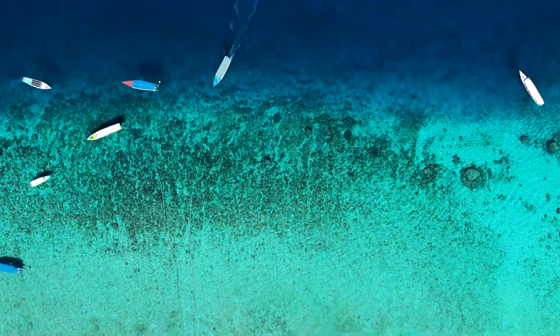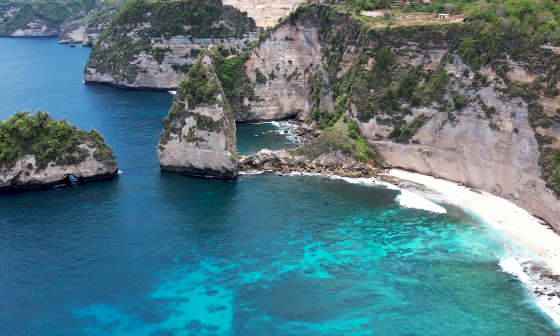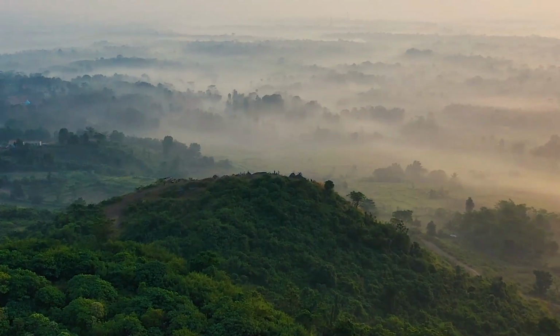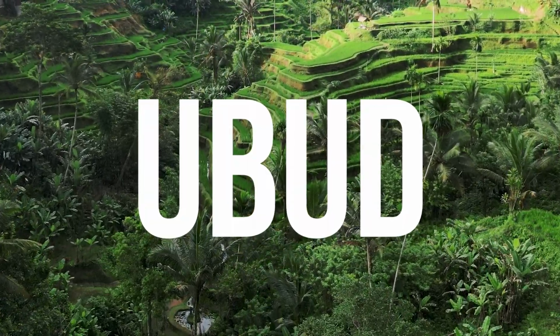From the waters of Gili Islands to the beaches of Nusa Penida, our adventure takes us to the heart of Bali. This is Ubud. Good morning and welcome to Ubud in Bali.